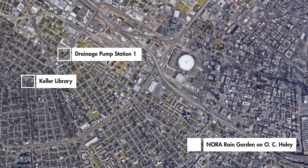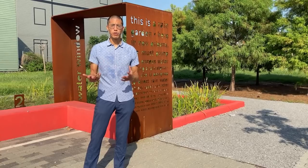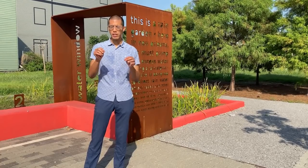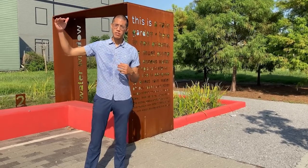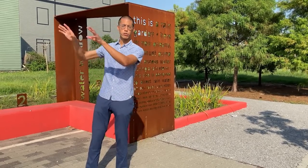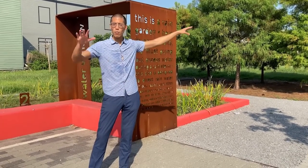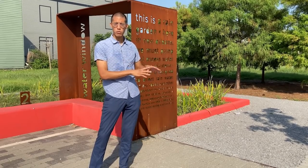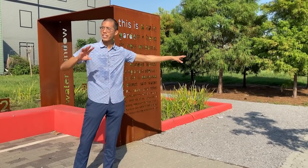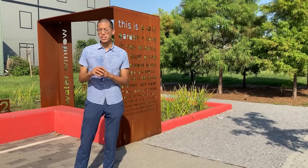Here we are at our last stop on Oretha Castle Haley Boulevard. And this is a really good spot for thinking about other approaches to managing water and how we can make a difference at each site and each building. We are above sea level now, and so again, we're closer to the river than we were previously. Drainage pump station number 1 is in that direction. So all the water that lands on Central City is flowing downhill through pipes and culverts towards drainage pump station number 1. Again, the river is behind us, behind the camera, and we're just above sea level here.